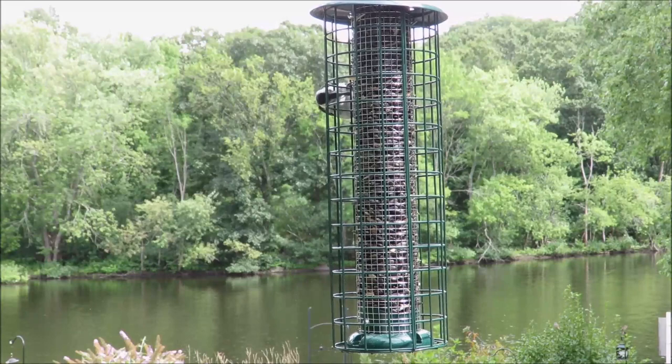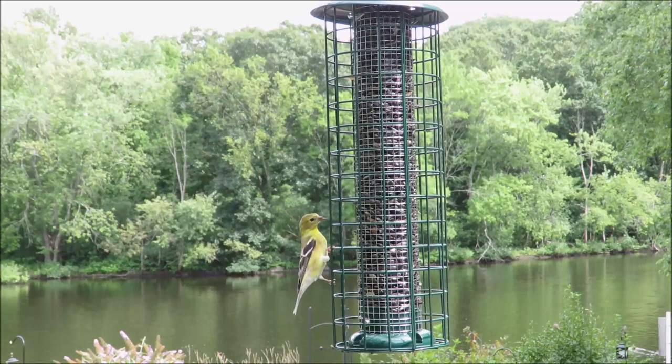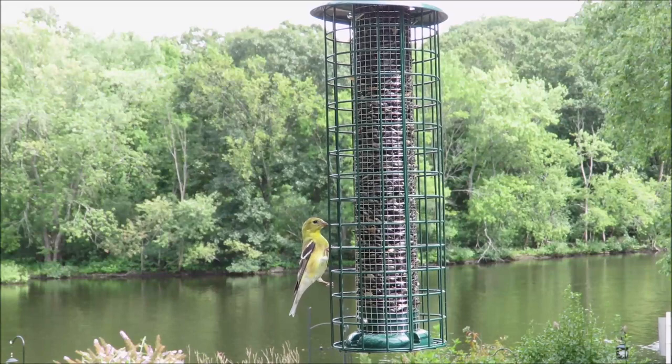I like this style because it's open at the bottom. So spent seed and drop seeds go right down to the ground, and they don't collect in a pan where they can become moldy and also help to spread disease or infection.